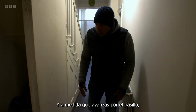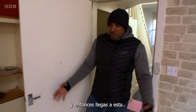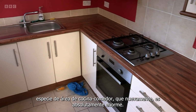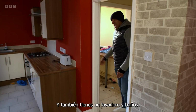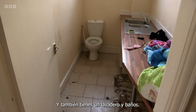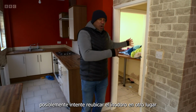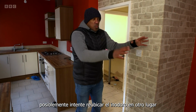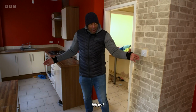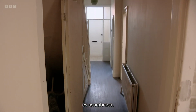And as you come down the hallway, a bit of storage under the stairs. And you come into this sort of dining kitchen area, which again is absolutely massive. And you've got a utility room and a toilet as well. The toilet's not in the best location, to be fair, in the utility room. Possibly try and relocate the toilet somewhere else in and around the kitchen dining area, but wow, the amount of space on this ground floor is amazing.